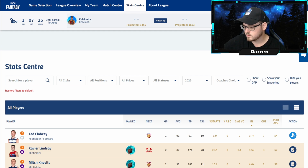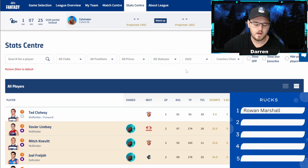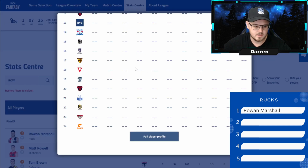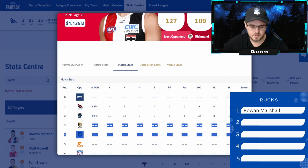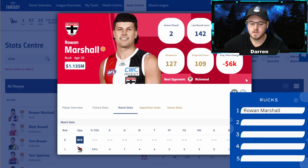We'll move over to the rucks now. It's pretty straightforward. If you're having ruck issues, if you're not having the likes of Cherry or De Koning, then you're probably just going straight to Royal Marshall this week. Obviously, he has bottomed out in coin. As I've spoken about, he is down 66k, I think, for the year. So obviously he had that round 1 bad score where he was playing full forward, but has come back as the main ruck and is absolutely dominating, and he's got an easy matchup for the next 2 weeks particularly, so he will go really well there. And he's probably not going to get any cheaper than what he is now.